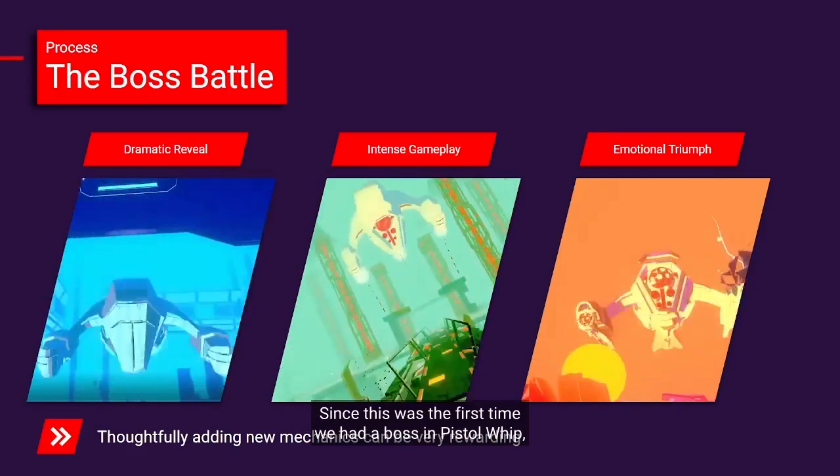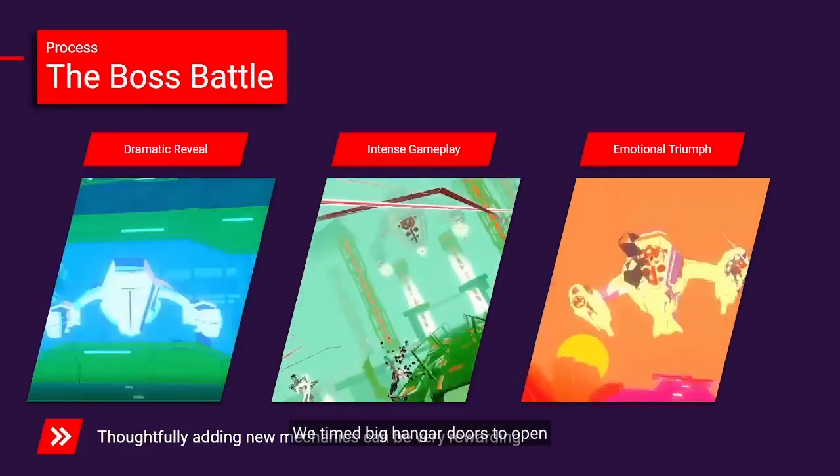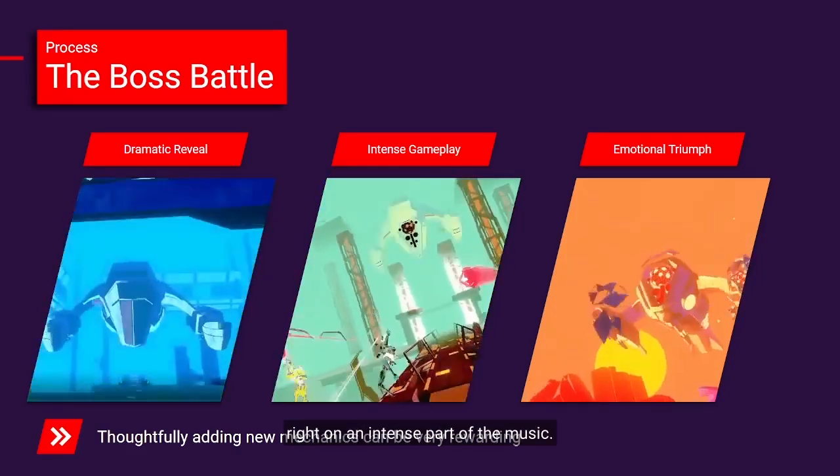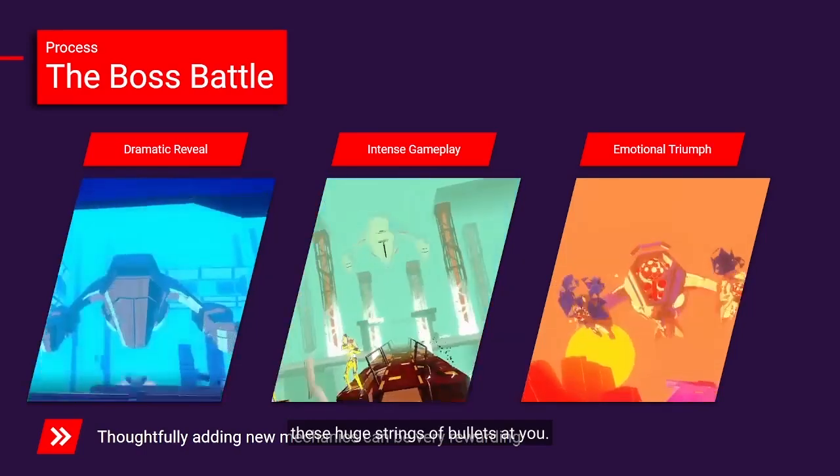Since this was the first time we had a boss in Pistol Whip, we wanted to make its reveal as dramatic as possible. We timed big hangar doors to open right on an intense part of the music, and then it starts shooting these huge strings of bullets at you.